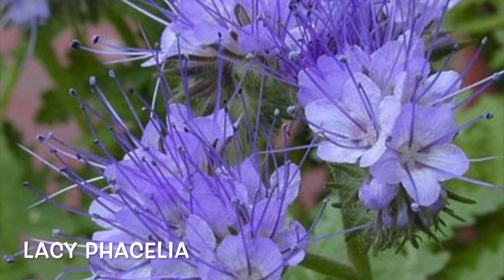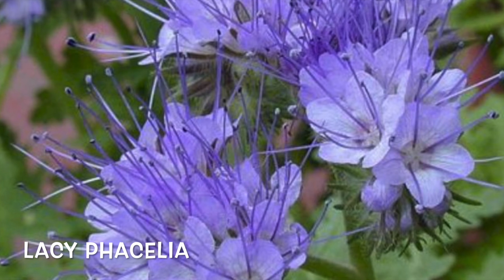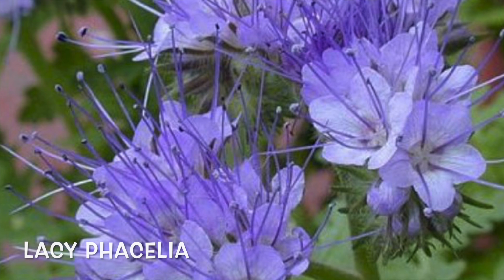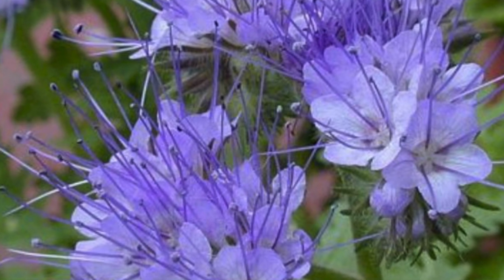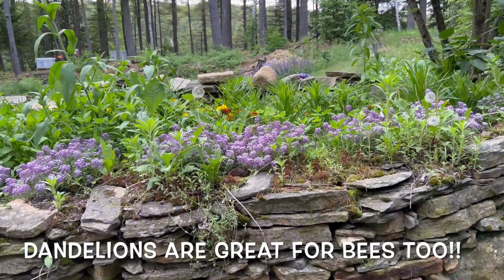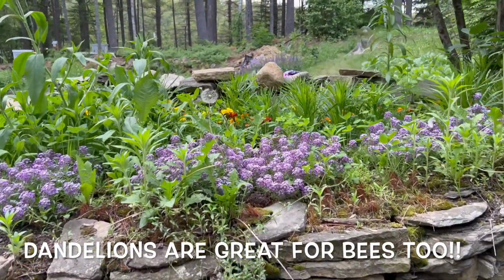As a tribute to the author of Keeping Bees with a Smile, we have planted a lot of his favorite long-flowering annual flower for the bees, lacy phacelia, Phacelia tanacetifolia, that is starting to bloom right now, but has not yet been noticed by our bees.